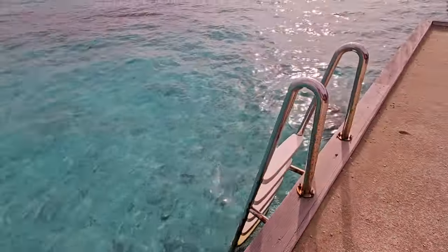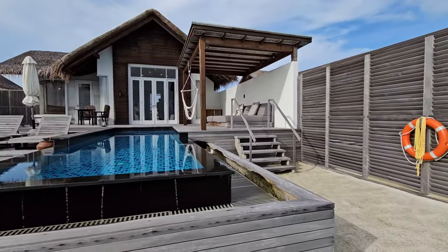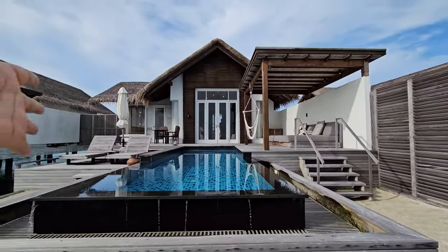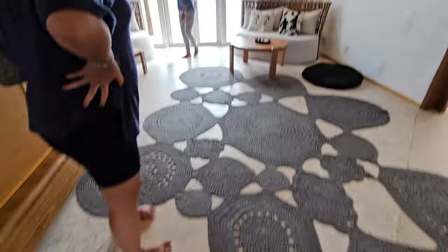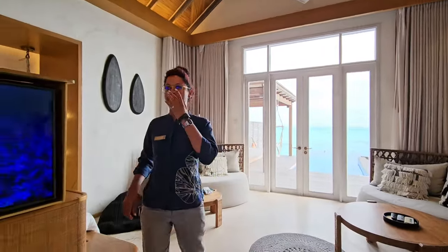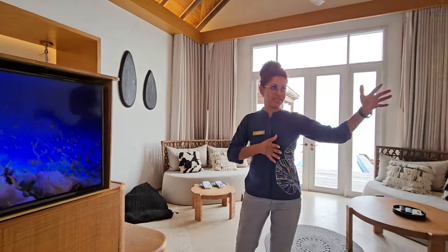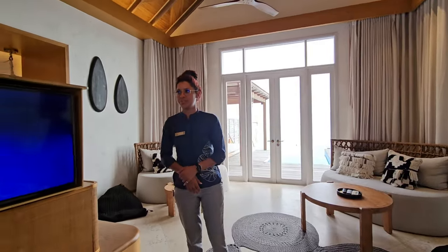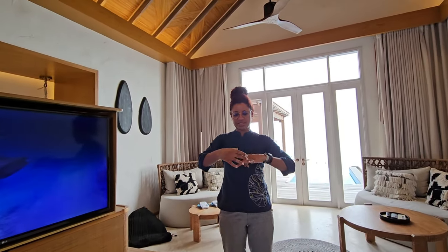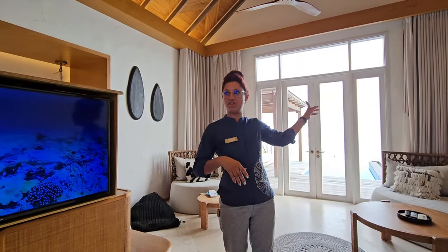This is the sunset side, so it's calmer than the sunrise. This is the stairs, the pool. Except without the box of sand. Without? Yeah, for the 3-bedroom and 2-bedroom, we don't have the box of sand. But the bed position is exactly the same in the water villa, 3-bedroom. Except the one in the middle: you have two on the sides and one in the middle. But the bed in the middle faces the ocean.